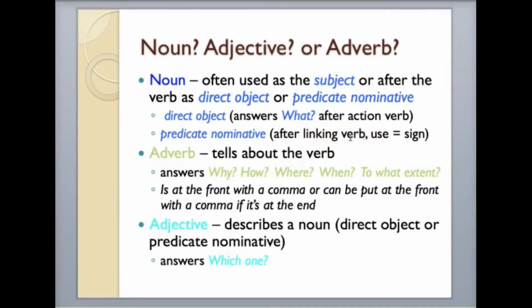You might want to get a list of linking verbs. Those are going to be the be forms: is, am, are, was, were, be, being, been. Or there are some verbs that sound like action verbs but are linking verbs. You can easily find a list of those. But it's basically when you can use an equal sign in place of the verb, it's telling you something about the subject. That one was, and then the next kind, so that's how it's being used as a noun in one of those capacities. So subject, or as a direct object, or as a predicate nominative.